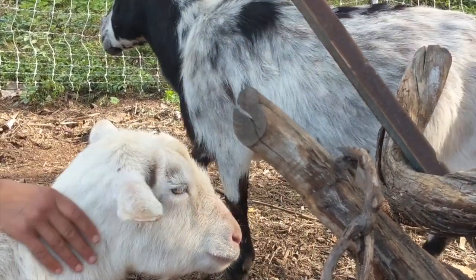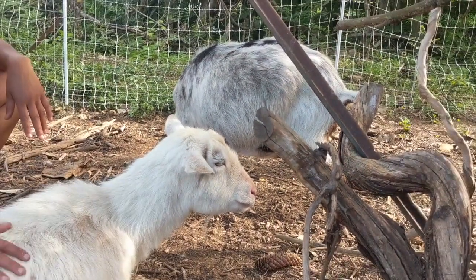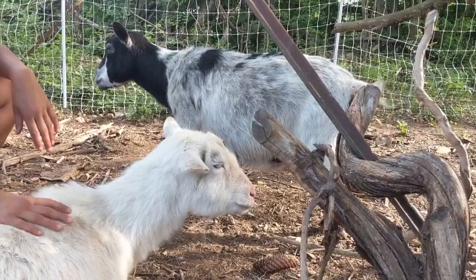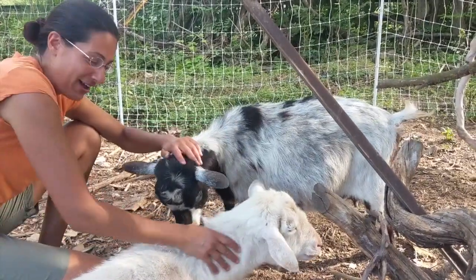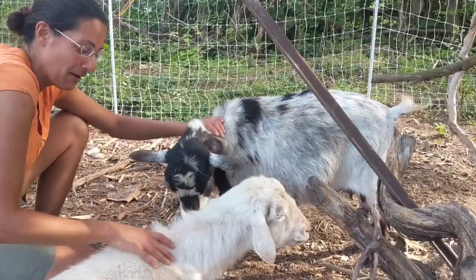Anyway, so once they have their babies and they raise their babies up, they're still going to be producing milk. And that's when farmers can milk them twice a day and get up to 1 quart of milk that you could drink fresh or turn into cheese. So these guys have their summer coats on, and as you can see, they really, really like rubs.